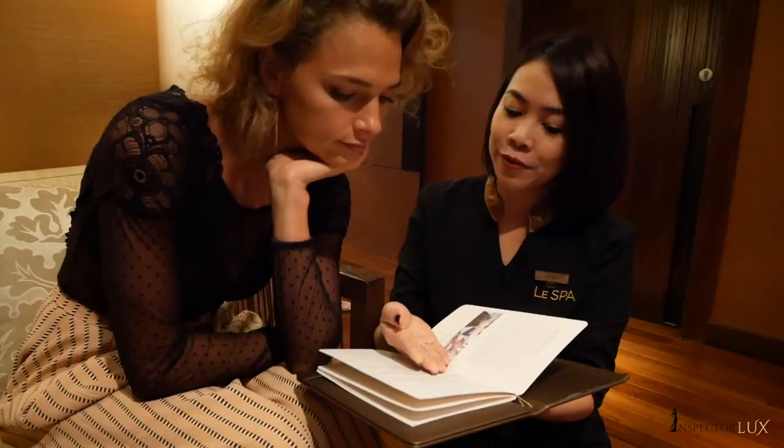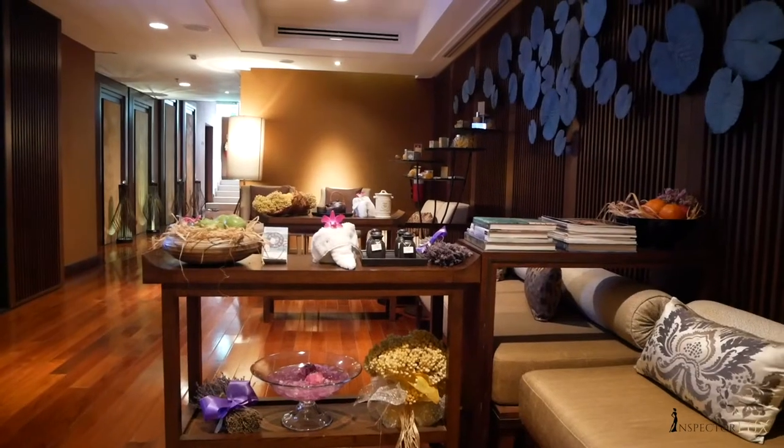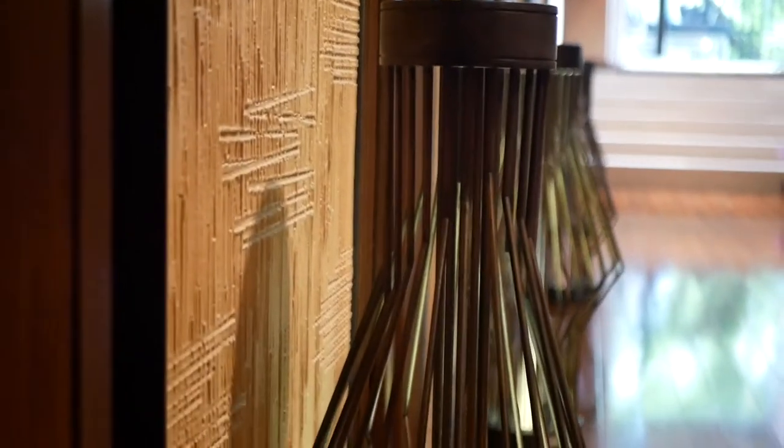Lavender hot tea, please. Wow. In the spa here, the menu is like a food menu, so it's also divided into starters, mains, and desserts. So you can mix and match and combine your own spa treatment. I have chosen 1 hour of deep tissue massage, which is a high pressure massage, and 1 hour of Indian scalp and head massage. Oh, can't wait. This is a hot lavender tea that makes me relax even more. And I love the fact that Sofitel is international, but the spa is Thai. The lotus leaves and all the dark wood and all the flowers.